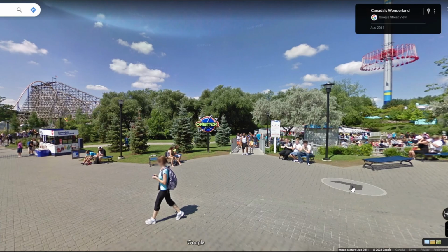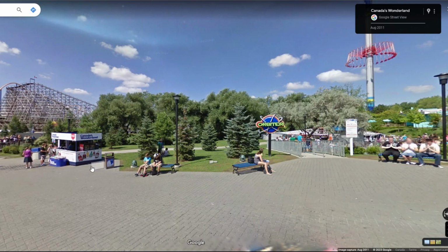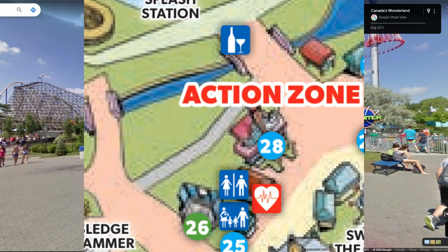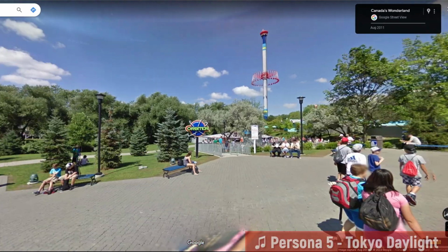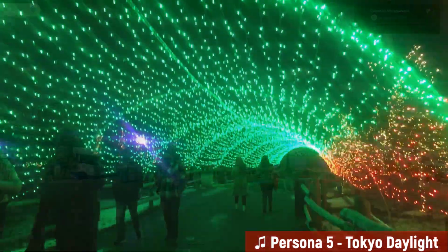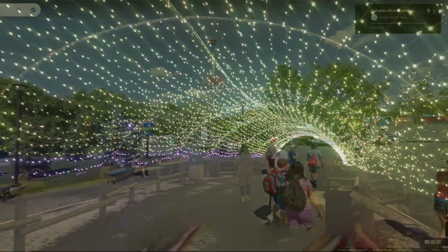It got removed in 2019, and there's a path in this section. I think it starts like where this little cobblestone path is here, but there's a path that leads back into Frontier Canada now, where Orbiter used to be. And in Winterfest, it gets turned into a nice little archway that has a lot of really cool lights over it.